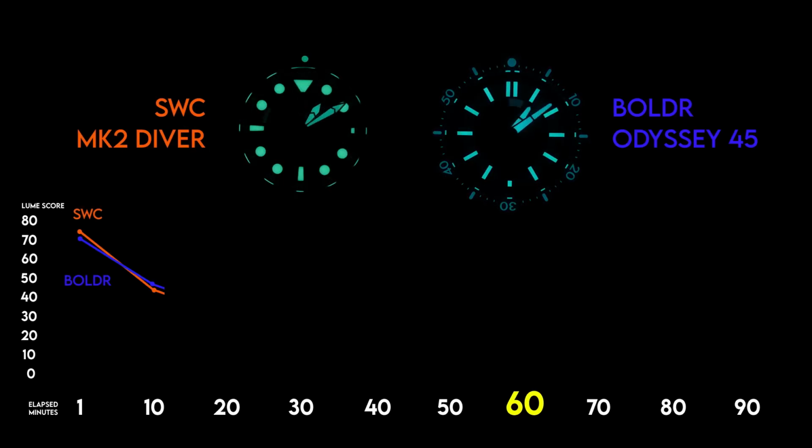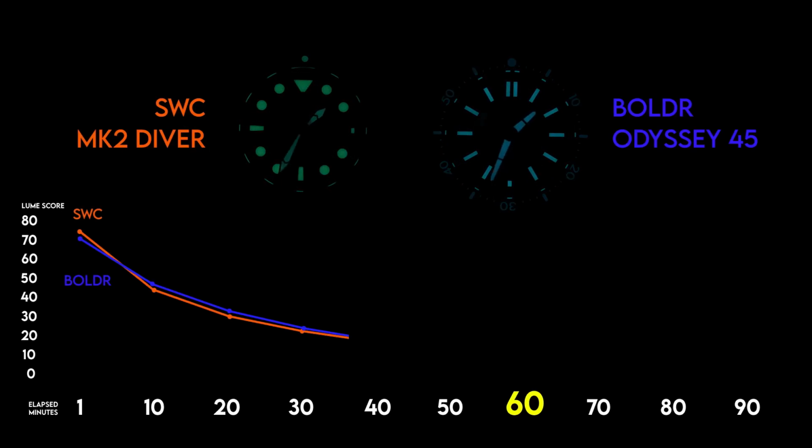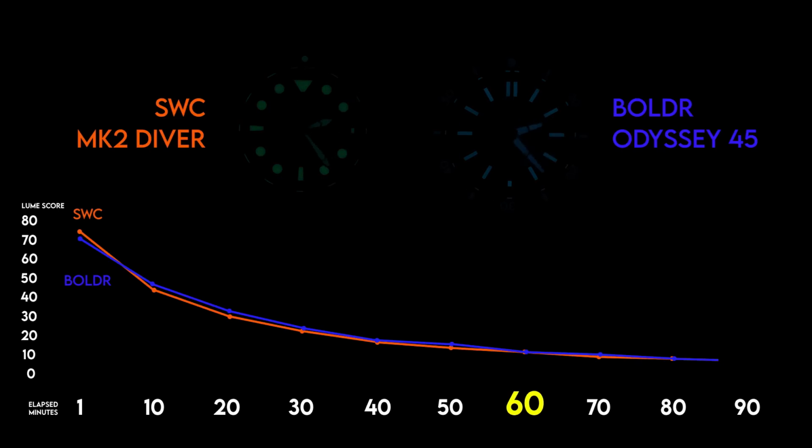You can see this is an incredibly close matchup. The SWC took a slight lead early on, but it goes back and forth throughout the rest of the thing, and in fact, they wind up with a dead tie at 60 minutes, both of them coming in with a score of 12. So neither of these watches managed to beat out the Orient.